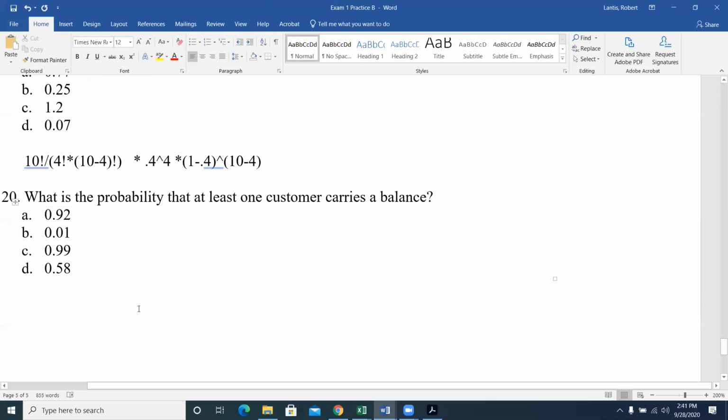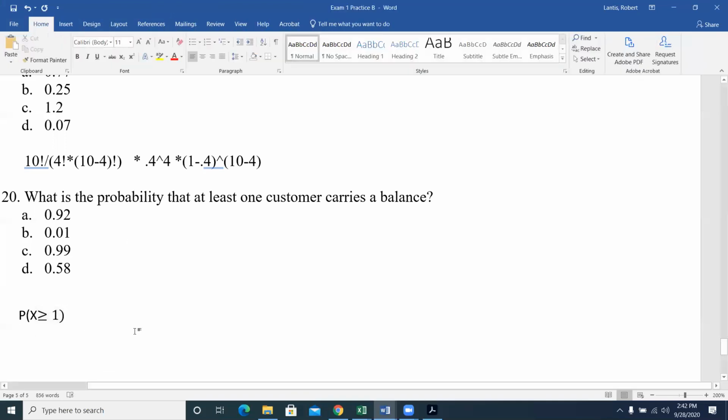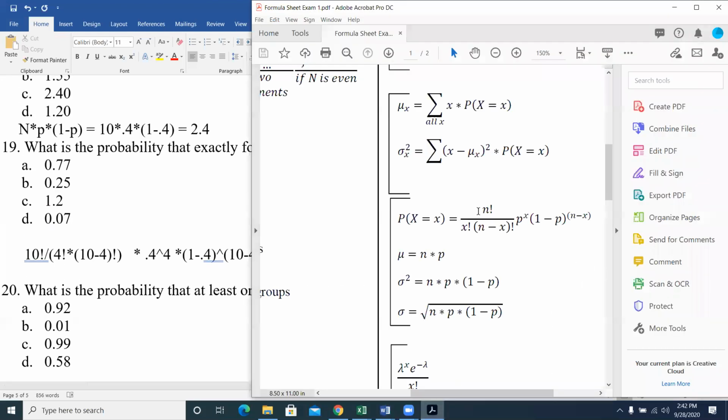What if I wanted the probability of at least one customer carrying a balance? Well, the probability of at least one would be, and I'll write this out the way we do by hand, the probability x is greater than or equal to 1, right? That's the probability of at least 1. If I wanted to find this, I have to go through every outcome that fits this criteria. So the probability x could be 1, plus the probability x could be 2, plus 3, plus 4. Every time I want to find one of those probabilities, I have to use this binomial equation again. Well, that's going to get really tiring.